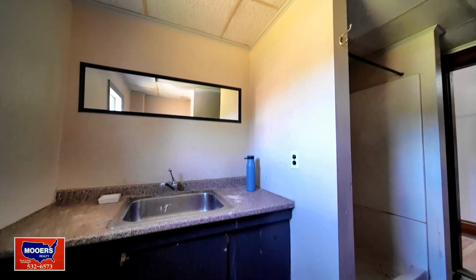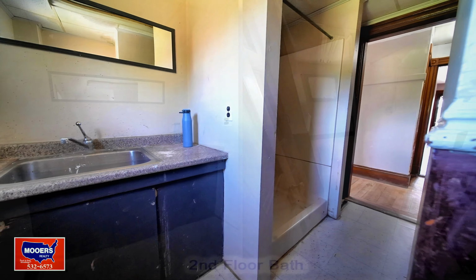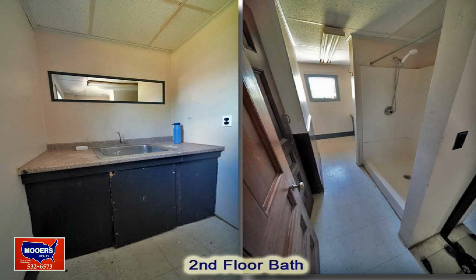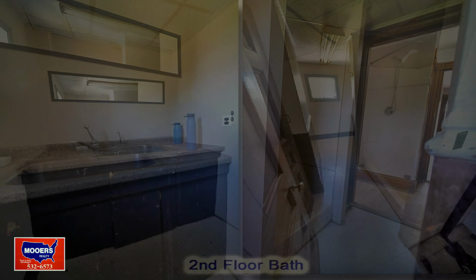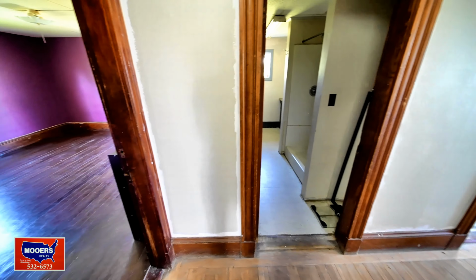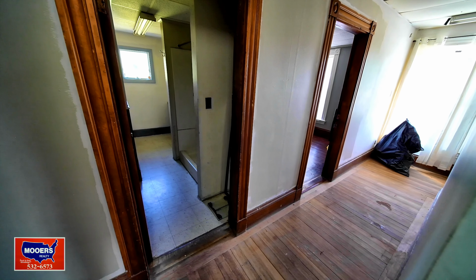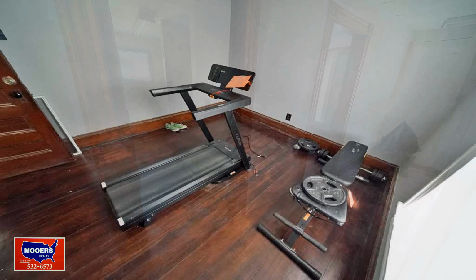Here's the bathroom for the second floor. Big vanity space, double shower, ideal for handicap access. So first bedroom, second floor, sandwiched with a bathroom between it. Here's your other weight room or another second bedroom.